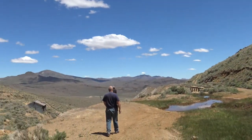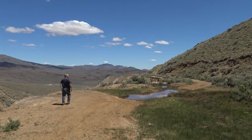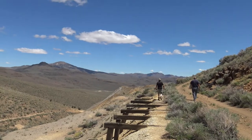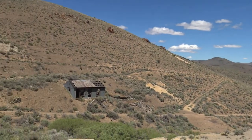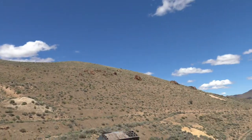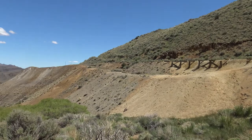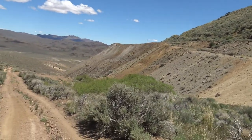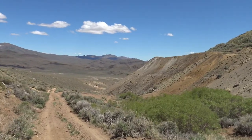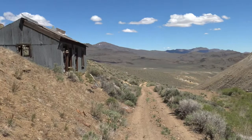But what a view. Oh my God. What a view. Gorgeous out here. The amount of material that they moved out of that mine is just incredible. We don't know much about this town, but we're guessing there was a lot of wealth here. This is the last building.